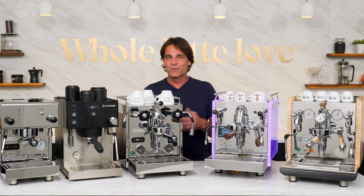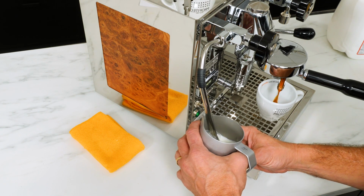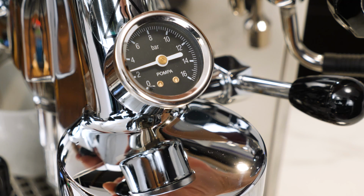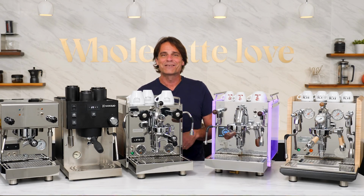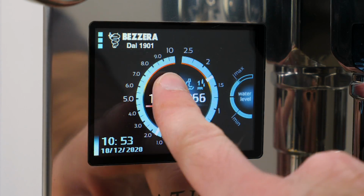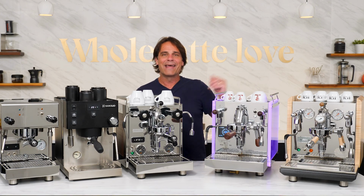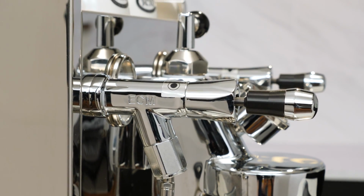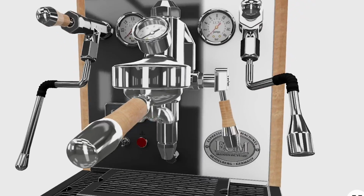After that, I'll take you through the Profitec Pro 600. It's a dynamic and compact machine with fabulous steaming that's customizable and available with flow control. For a modern take, the Bezzera Matrix sets the mood with color adjustable semi-transparent panels, touchscreen operation, and rosewood trim. And I'll wrap up with the top of the line ECM Synchronika, a true complete package, as beautifully detailed as it is powerful, and it's very customizable.